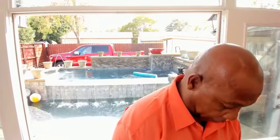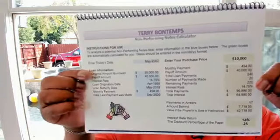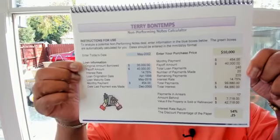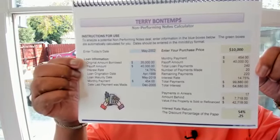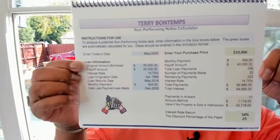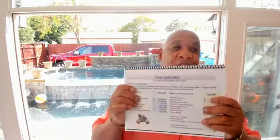Next, I've got an Excel spreadsheet. This is how you calculate your profits. You input the information into this spreadsheet. You enter the price that you would like to offer the bank, and at the bottom it'll tell you your interest rate return and the amount of money you're spending on a dollar to buy that note. So again, I bought this note for 10 grand, okay? My interest rate return when I got payments was 54%, and I bought that note for 25 cents on the dollar. This software helps you understand how to look at the numbers, okay?